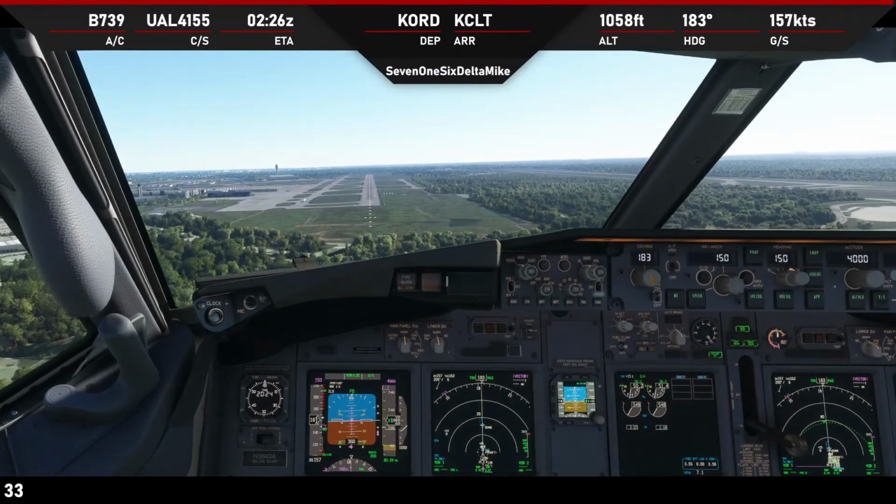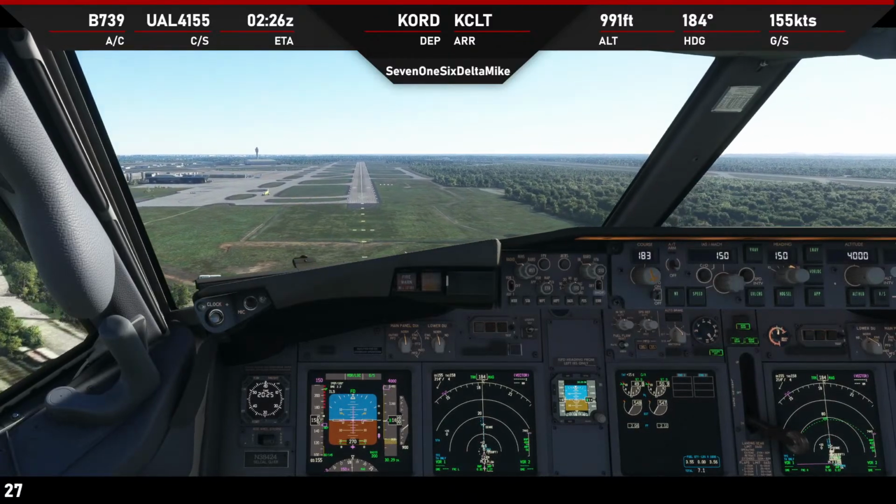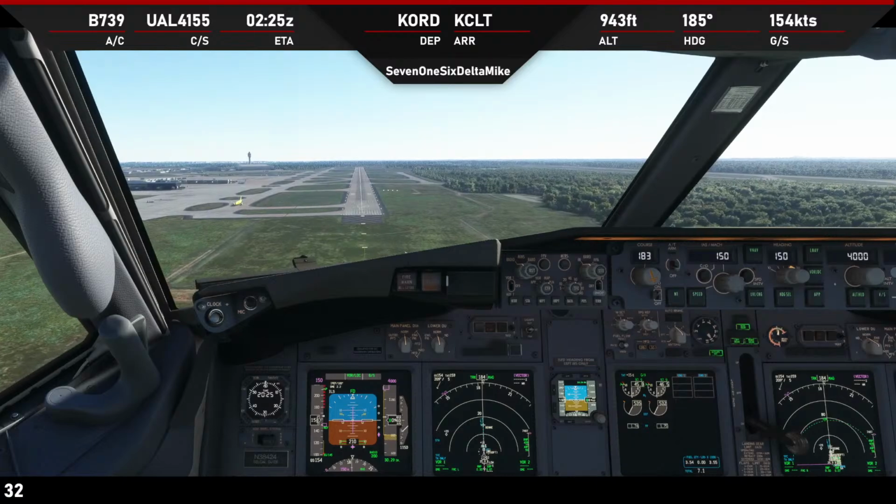Okay, do you see the field? Approaching minimums. That's a yes or no question. Do you see the field? Minimums.